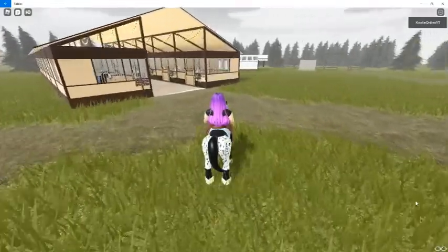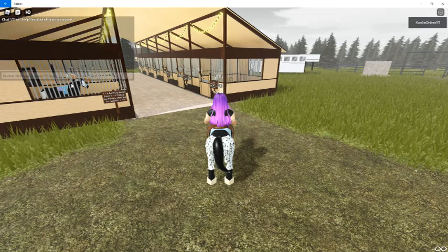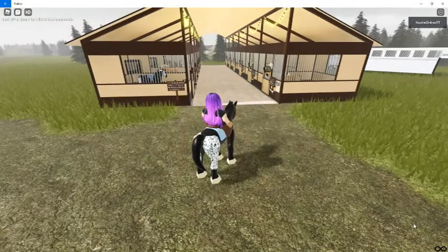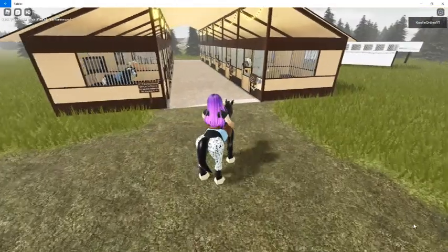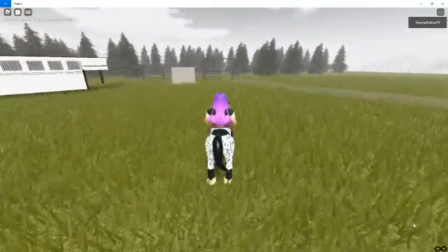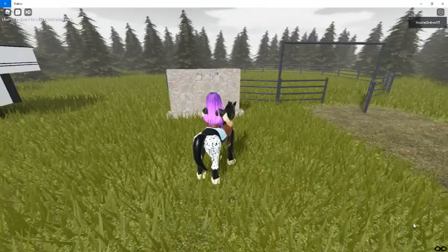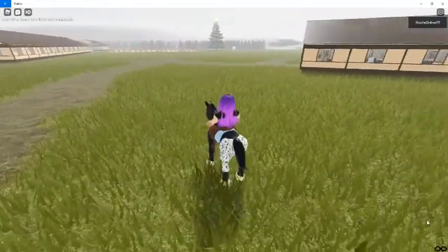What do we have over here? Auction horses. Oh, look at the saddle pad on that one. That's cute. This is the horses that are up for auction, sorry. And there's quite a few of them in here as well. Ooh, excellent. All right, we have a horse trailer to our left. Oh, this is the auction pen. So they bring the horses out into here, and then you have the auction.